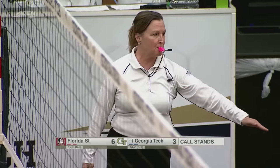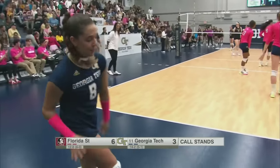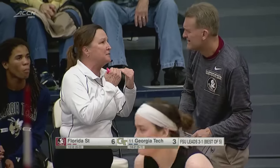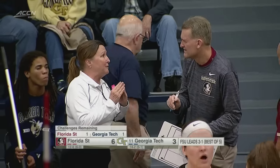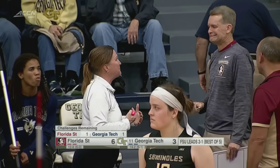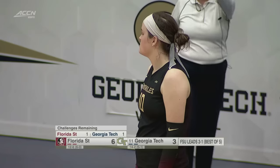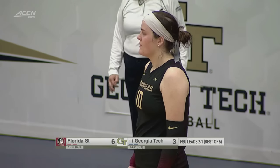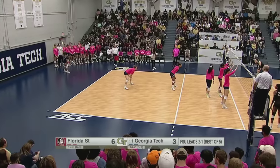Ooh. And the call does stand. Just don't think there was enough conclusive evidence. And you can just feel all the Florida State fans yelling at home and then all the Georgia Tech fans at home cheering in this moment. It was so tight. And you've been around this long enough to know there's a difference between a call reversed and a call that stands.